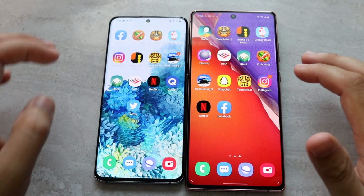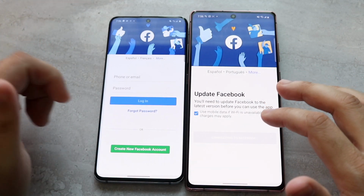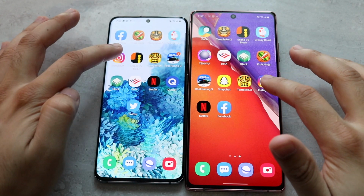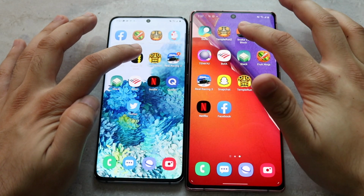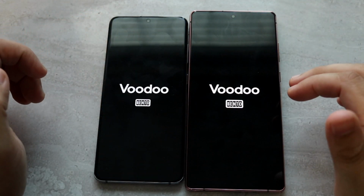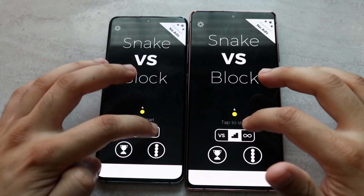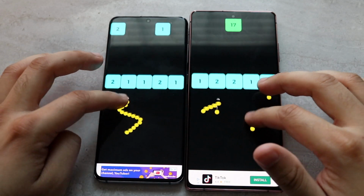And let's go ahead and load up these third-party apps. Facebook, 3, 2, 1. A little bit of a pop-up there, really annoying. Okay, forget it. Instagram, 3, 2, 1. Okay. Snake versus Blocks, 3, 2, 1. Okay. Let's get into some gameplay, and they're both going to be about the same. I mean, it's a pretty basic game.